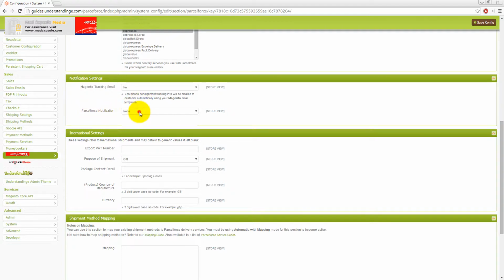Cool. ParcelForce notification. Oh, they can do email and SMS as well. Is that right? Yeah, sure. If you select one of these, it will ask ParcelForce to notify the customer via either email or SMS of the consignment. So it will give them the tracking number and information on the consignment.